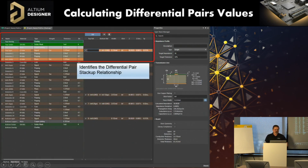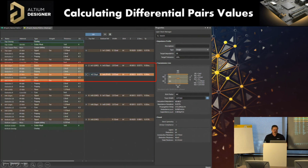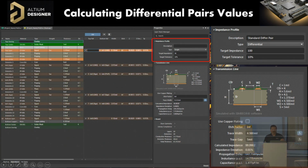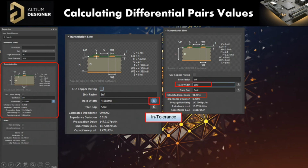If you click on any one of these calculations, it will identify the differential pair stack relationships of what is being referenced to what. Each of those, you can see that. Usually what we try to do is give it a good description, give it a type, whether it's single or differential, what your target impedance is, and then a tolerance. Also then you have your transmission line calculations there of how they came about this.